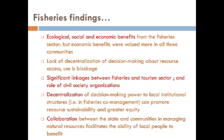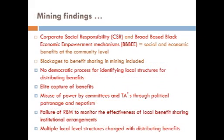Decentralization of decision-making power, for example, like in co-management in KwaZulu-Natal, is important for promoting resource sustainability and equity. And collaboration between the state and communities in managing resources also facilitates the ability of the communities to benefit, like we've seen with co-management like KZN Wildlife. However, in the mining, even though Richards Bay Minerals has these corporate social responsibility strategies and these triple BEE strategies, there are blockages in terms of who gets the benefits and how benefits are distributed.